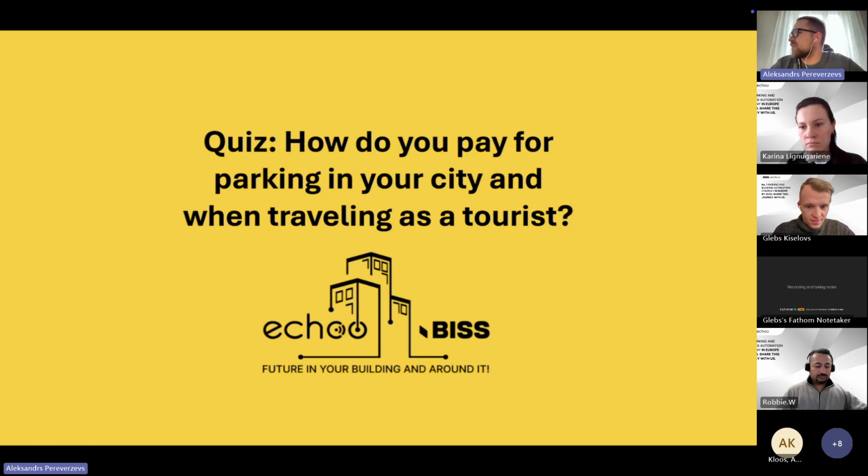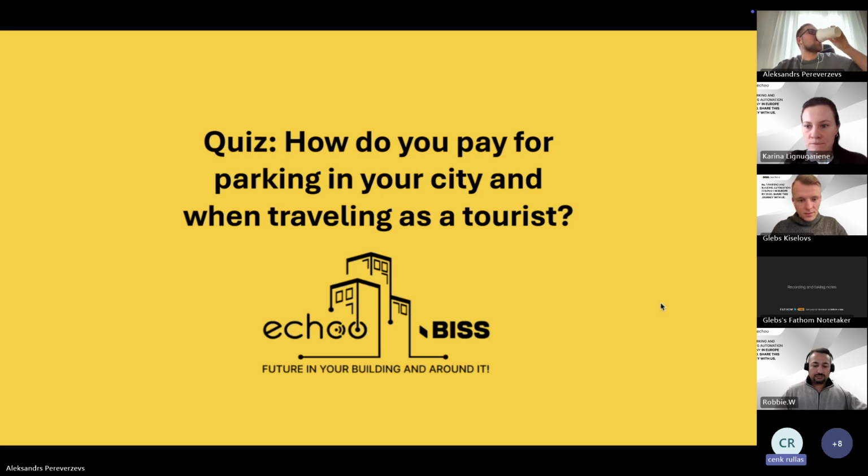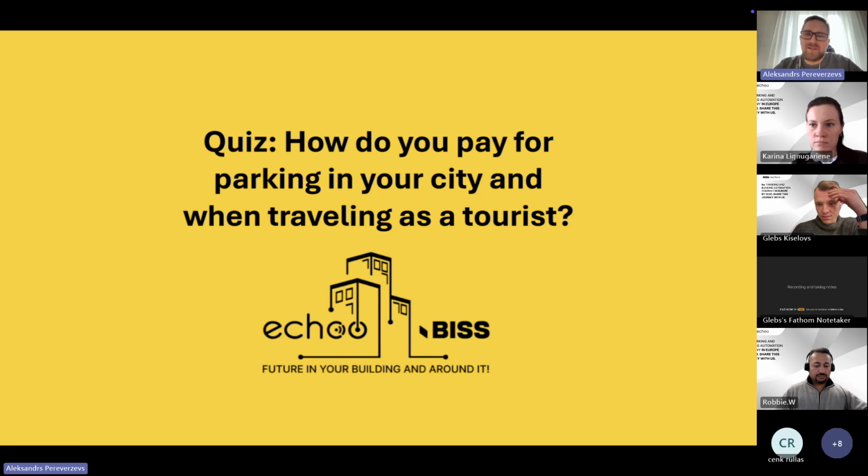Okay, Sank is writing that he is using the credit card. So credit card for both when you are in your city and when you're traveling as a tourist, or for one of these cases? Okay, for both. Well, most of the parking payments here in Riyadh accept credit card, so paying cash is a rare option. Okay, but credit card, so not the mobile app, but physically tapping or swiping your credit card? Correct, did I understand you correctly? Okay, cool. It's interesting to see the different perceptions, and thanks, Axel, also for sharing. Gleb is saying that he doesn't pay when he's parking his car in his own city, so that's also an option for sure.